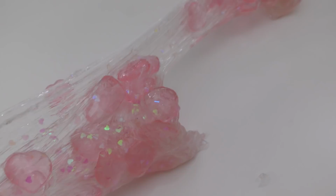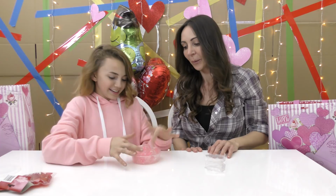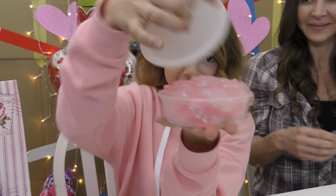Look at this stretch. That's a good stretch. Whoa. Oh gosh. It needs another container. We need two jars. It's sticking up off the top. It doesn't really work with a lid.